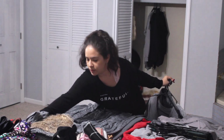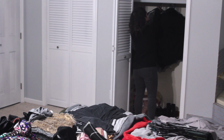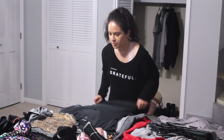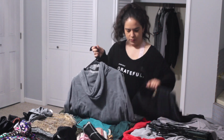So as I mentioned, going through the tops was relatively easy for me because a lot of my clothing is gray, as you can see. But the items that I did hesitate on were pieces that I probably didn't wear that often or that I had the intention of wearing but never did. Where I got into trouble was when I started getting to my sweaters.